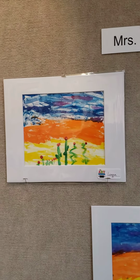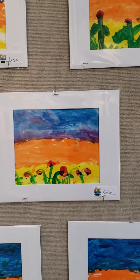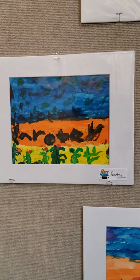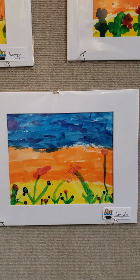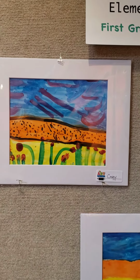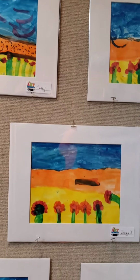Here we have some art by Logan, Mark, Corbin, Yaretzi, Griffin, Lincoln, and then over here we have something from Casey, something from Kylan, Emma J.